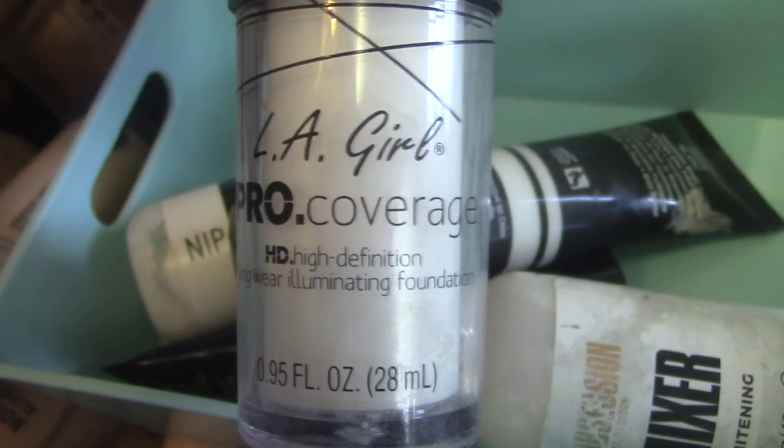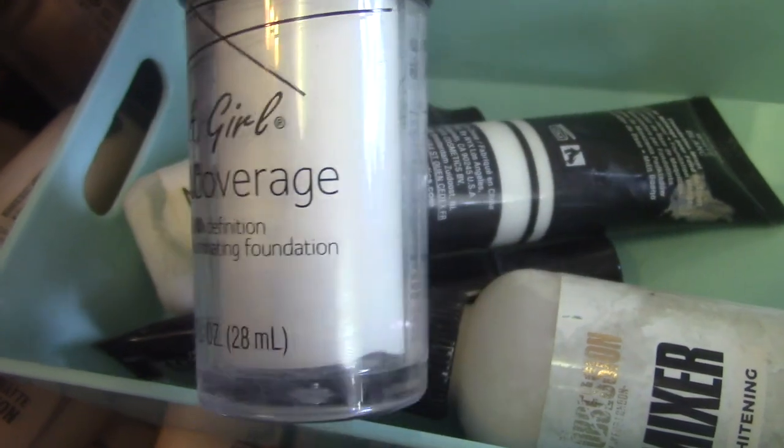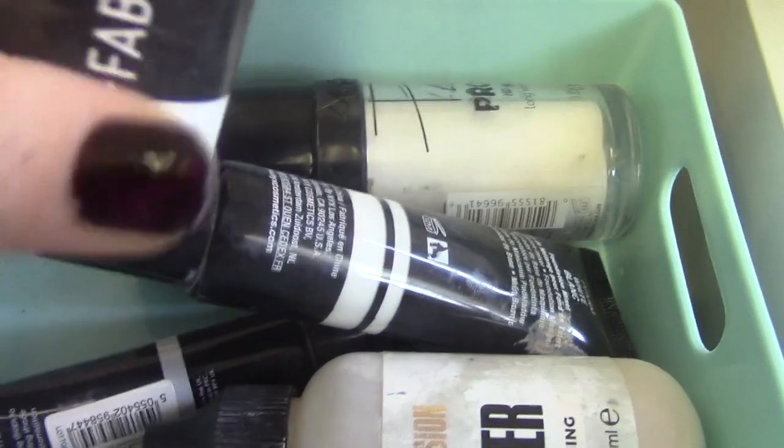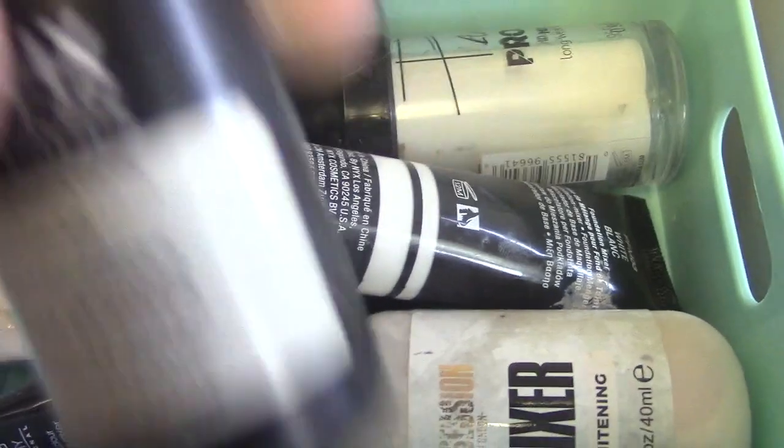My favourite white mixers, definitely these Gosh Mix and Fix drops, as well as, I've not used this in a while, but I used to really like this, the LA Girl Pro Coverage HD foundation, but obviously it's the white one. That's a really good white mixer, as well as the Nip and Fab one. I really like that one. I think I'm just going to stick with my Gosh one though.